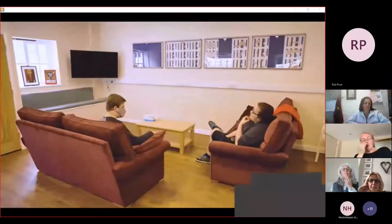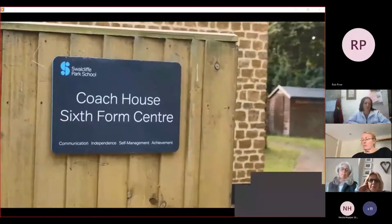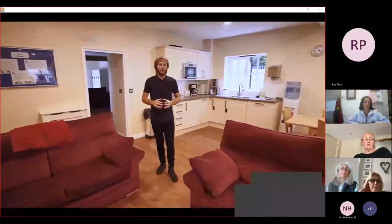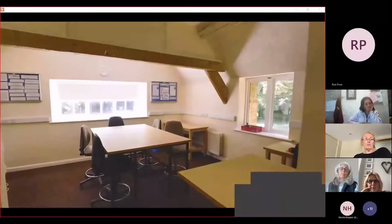A really important area for the school over the past 2 years has been the development of our sixth form centre. Our numbers in sixth form have risen. 2 years ago we had 20 students, and now we've got nearly 30 students. So in keeping with the rest of our approach at Swaycliffe Park School, which is small transitions all the time, we've created the sixth form centre away from the main education block to give the sixth form students that sense that they are growing up and they are going to be treated slightly differently. Here inside the sixth form centre, the students have access to a range of social areas, to kitchen facilities, and also to classrooms and workspaces.